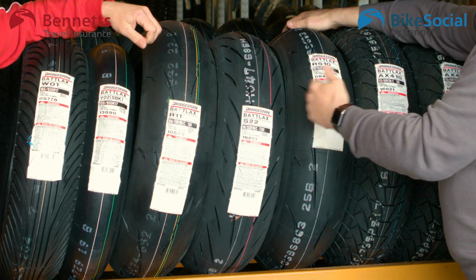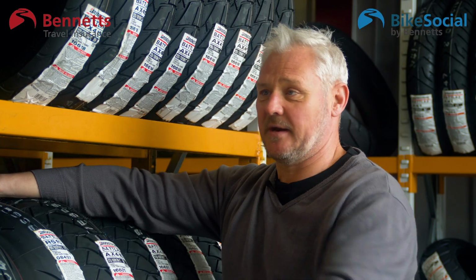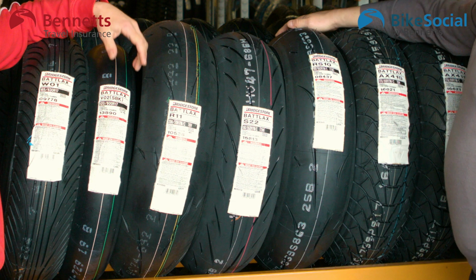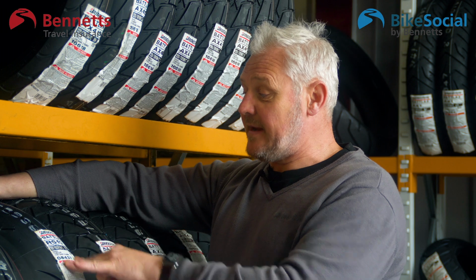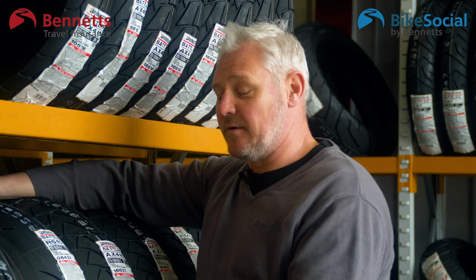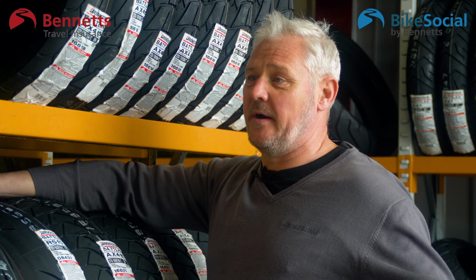Yeah. So if, like you say, you're a general road rider, the S22. It doesn't really make any difference, the principle's the same. And what if you're dropping down to, say, a 400 or something like that? If you've got a 400, we make these tyres, RS10s, although this is a Z/W rated. We make the 110s, the 140s and the 150s in H rated. So those tyres are designed to suit that weight and power of bike.